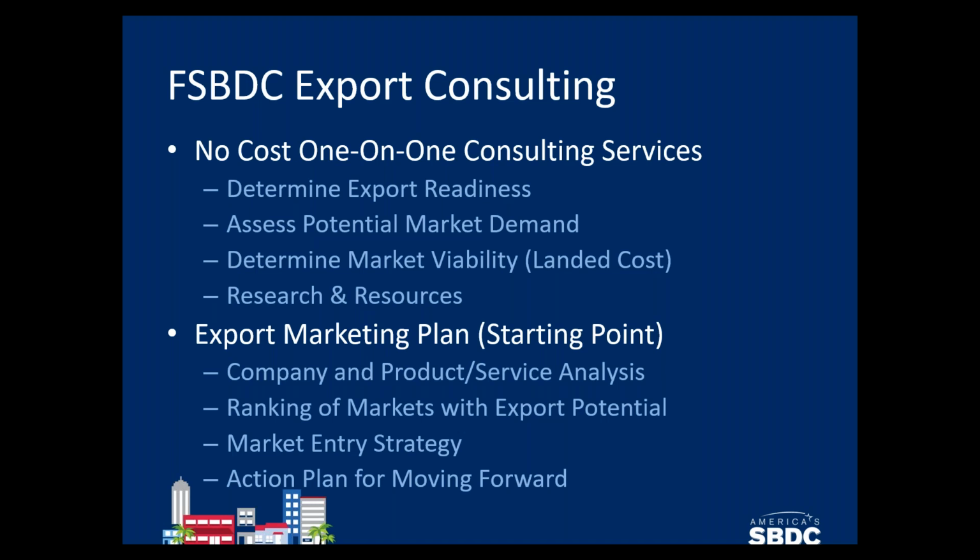We all know that an exported product incurs more costs from one market to the next. So by the time it reaches your potential buyer, it may not be cost efficient. They may not be willing to pay for it. And then I can provide individual research to help you identify solutions to unique international trade needs, which can be quite a broad spectrum there.